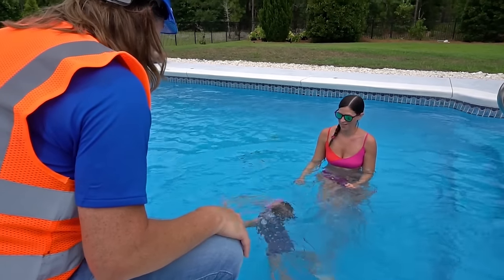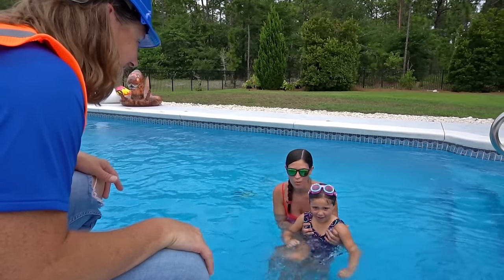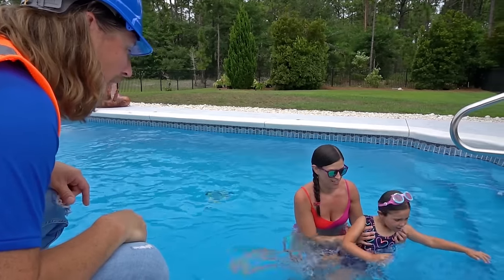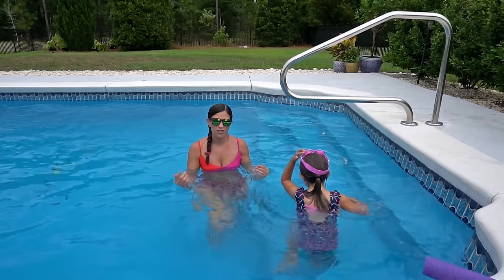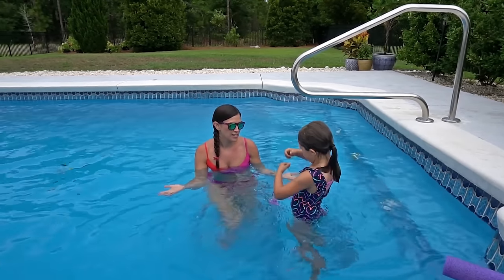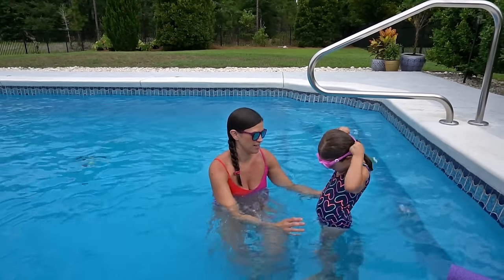Oh, wow. That's amazing. The bubbles help you learn to be comfortable underwater and hold your breath. Awesome job, Elsie. So the next thing we're gonna practice doing is floating on our backs, because that's a good way to stay safe in the pool. Okay, Elsie.